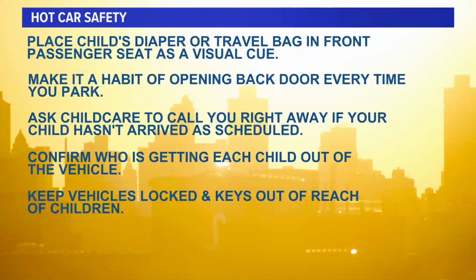So again, turning our attention now to that hot car safety. And keep in mind, we're also talking about animals. We certainly don't want to leave our four-legged friends in the car, and kids. So many tragic deaths associated with hot cars. Here are some tips, some things to help you avoid that tragedy. Place a child's diaper bag or the travel bag or their stuffed animal, their favorite toy, in the front passenger seat. That's your visual cue.